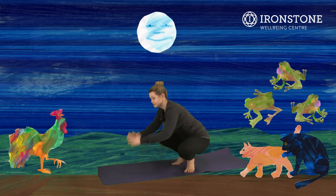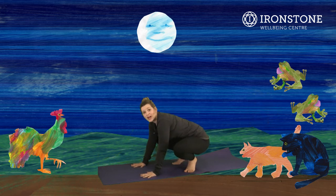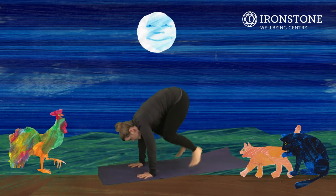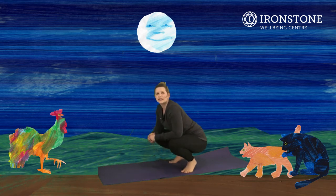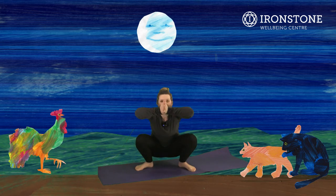Into our frog pose. So we start frog like this, then we pop our hands on the floor. First one, then the other. Finally, the last one jumped away. One frog, 2 frogs, 3 frogs. They were polite enough to wish the rooster a good evening as they disappeared into the night.